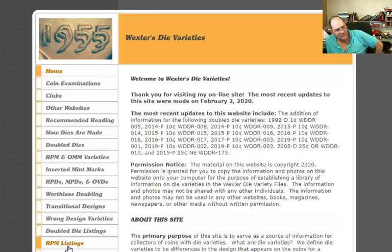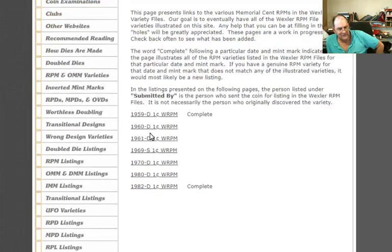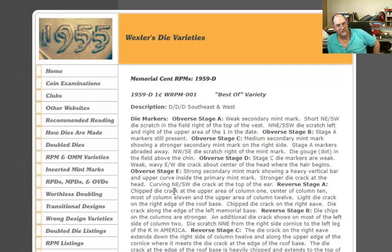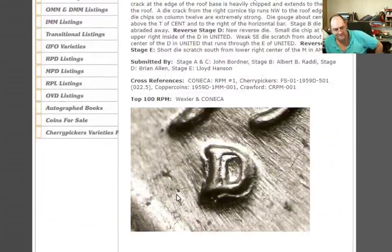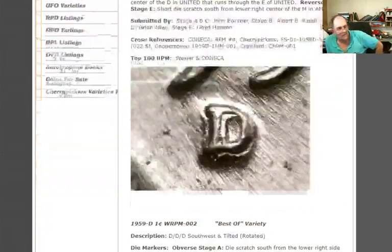We come down here. We get some RPM listings, and I'm going to look at memorial cents right here. Let's look at 1960. Not a whole lot of memorial cents listed with RPMs. Okay, let's look at 1959D. Frank had just found one of these. He'll tell us which one in a bit. And you can take a look at these things, and yeah, you'll be able to identify this with a magnifying glass.